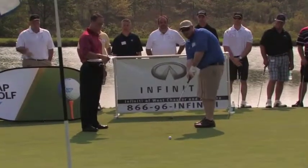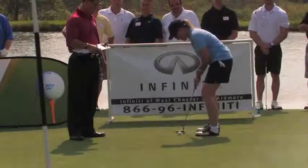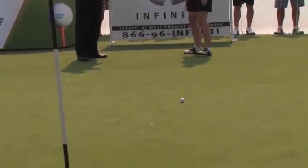Daniel Jodry with a beautiful stroke and a beautiful line. We'll take that putt. Well done, Daniel. Brad Sweet gets it close as well. Brad Sweet with a good setup, a nice stroke, and pretty good speed. Brad Sweet. Marianne Lanzar has a smooth stroke.